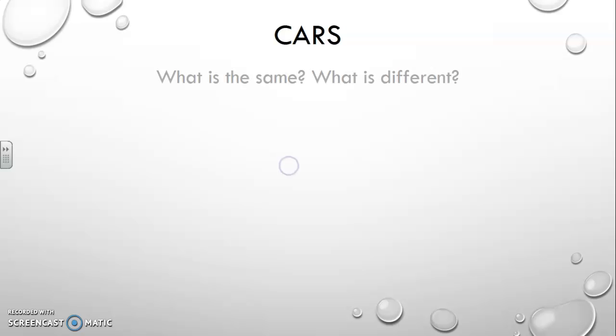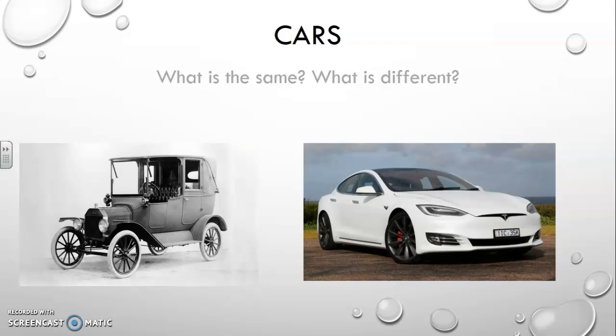Now let's have a look at cars. How have cars changed? Look at these two photos. That is a picture of the very first car. And then we've got a picture of a new car, a Tesla. That's a really fancy car. Think about what's the same and what's different. Pause the video here and have a chat.